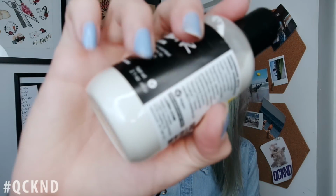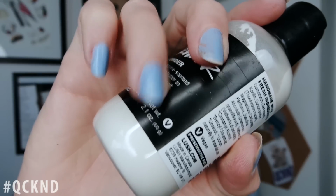This bottle is pretty small. I keep it in my purse and no one is ever like, what is that? Because it's in this Lush bottle, people just think, oh, I know she's fab. With Lush, most of their stuff is vegan. It's not tested on animals, so just look for the V symbol. They make it kind of obvious on there.